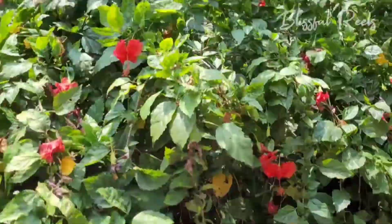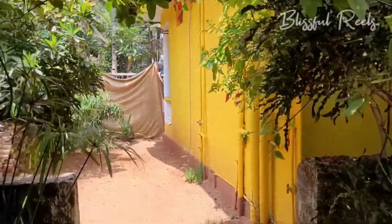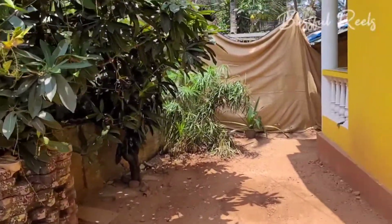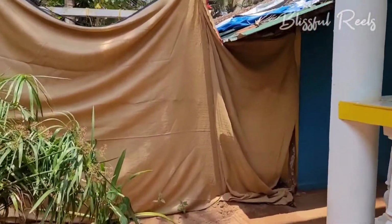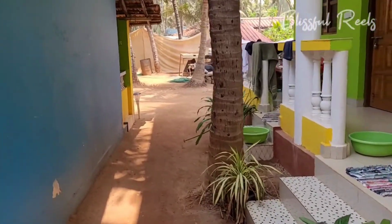The way from the road to the resort is like a puzzle. You have to move through a lot of houses and trees and follow the signal board, and then you finally reach a very wonderful resort with a very beautiful view.